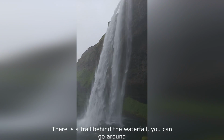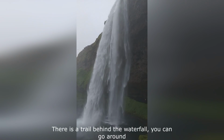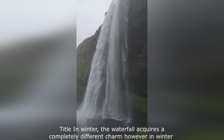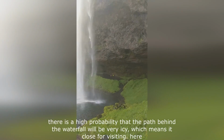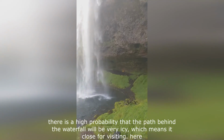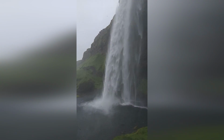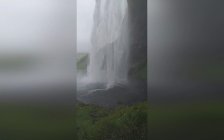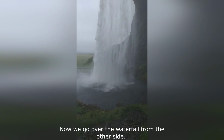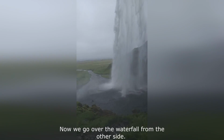There is a trail behind the waterfall, you can go around. In winter, the waterfall acquires a completely different charm. However, in winter there is a high probability that the path behind the waterfall will be very icy, which means it is closed for visiting. Now we go over the waterfall from the other side.